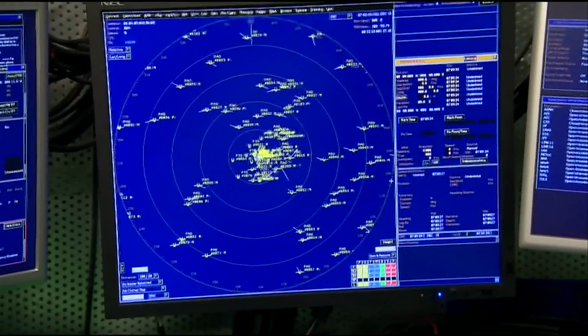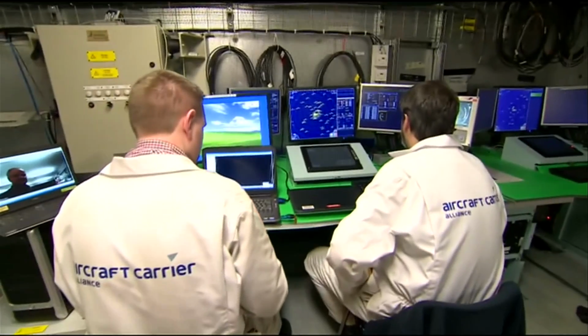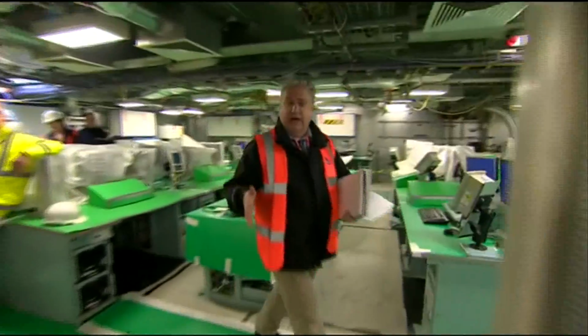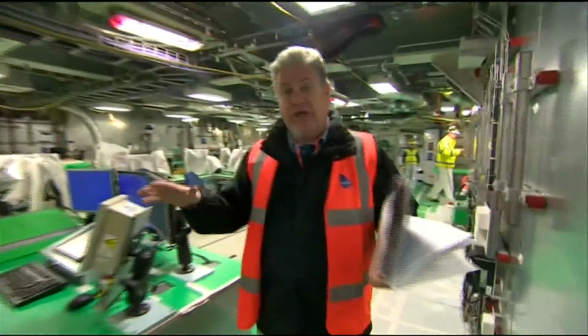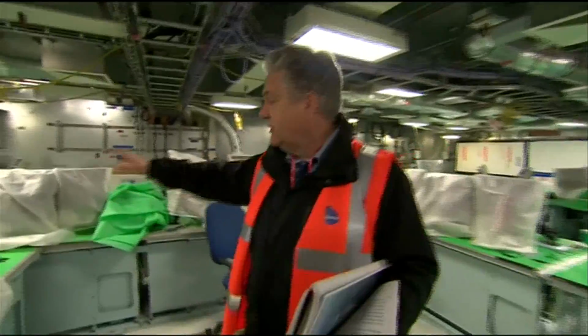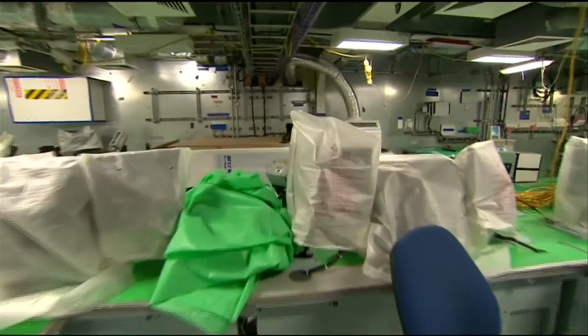This is the operations room. They call it the brains of the Queen Elizabeth. It is stacked with computer screens, and into this room will flow information and data, not just from the aircraft carrier's own systems, but also from all the other ships and submarines in the task force. That information will be scanned here by the captain and other senior members of the crew.